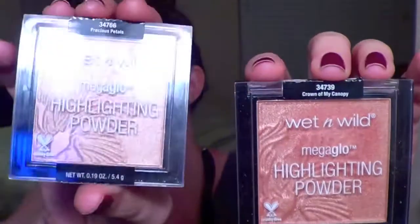Alright guys, so let's talk really cheap, really affordable, really good quality highlighters. I am a big fan of Wet n Wild, and recently this year they came out in their spring collection with these two highlighters. So this one on the right is called, where is it? Precious Petals. And then this one is called Crown of My Canopy. This is a little lighter, this is a little darker, and these are awesome, awesome shades.